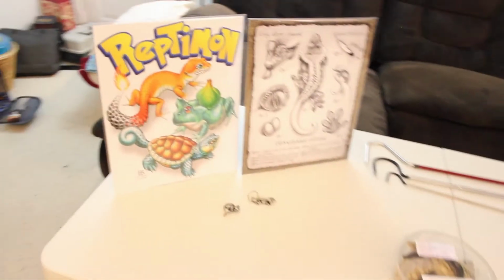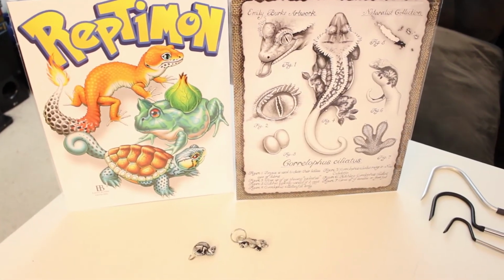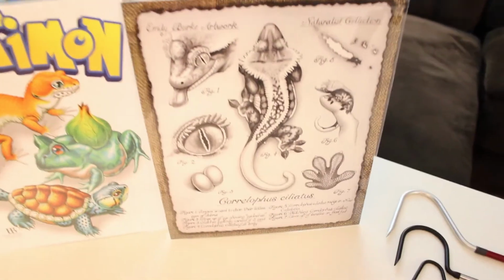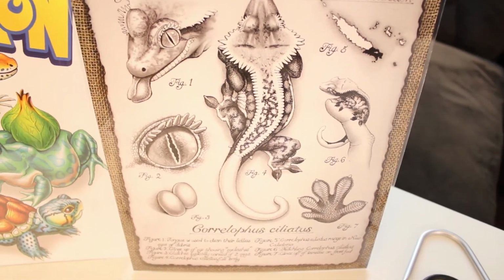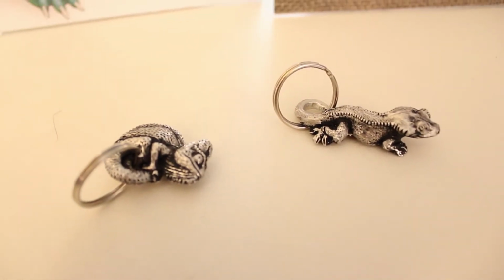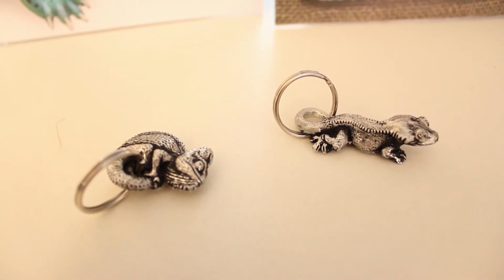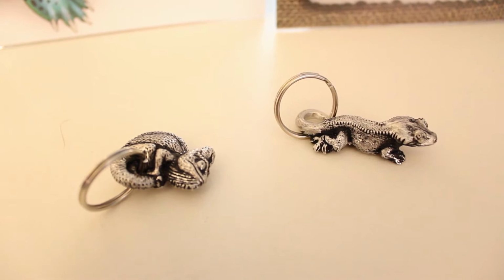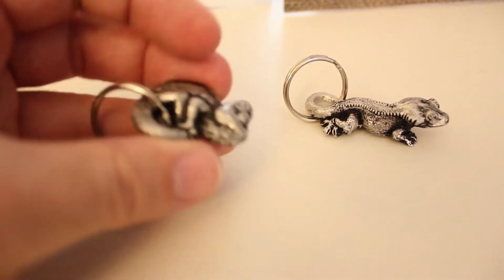One, here's a couple things from Emily Burke. If you guys haven't heard of Emily Burke, you should definitely check out her stuff. Like this Corlo Faciliatus poster that she has is just amazing. And then she does these keychains. Give me a second here to focus in on them. This is her crested gecko and the chameleon keychain that she does. I also have a ball python already, just for comparison size, so you can see how big they are.